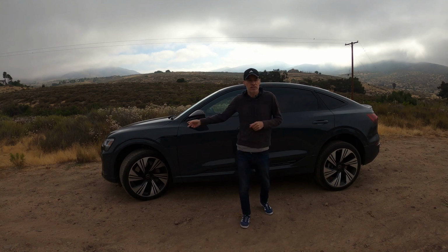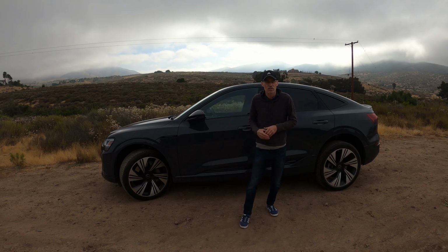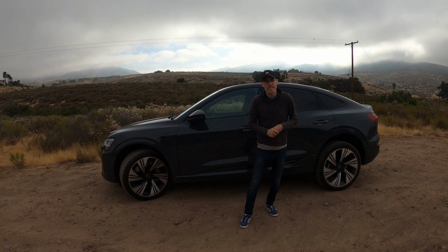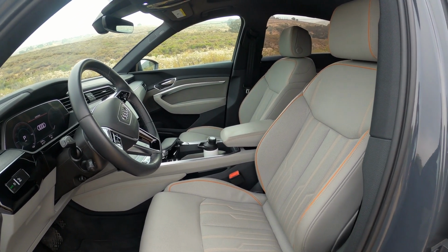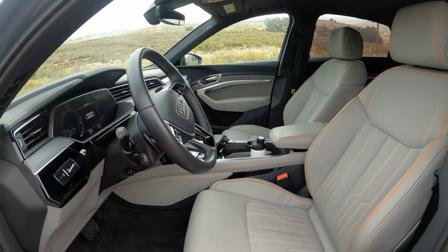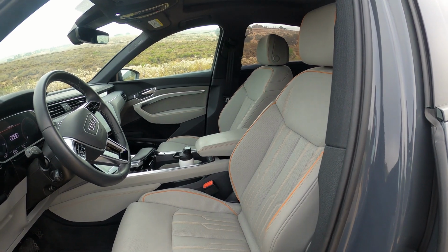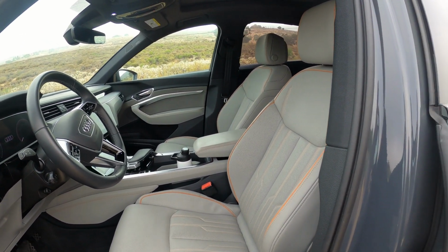Those LED matrix headlights at the front are included. Acoustic glass is included. You get a head-up display. You get a leather-covered dash and console, and a really good Bang & Olufsen 3D sound system. You also get ventilated and massaging front seats, front passenger seat memory, heated rear seats, wireless phone charging, Park Assist Plus, and rear manual sunshades.